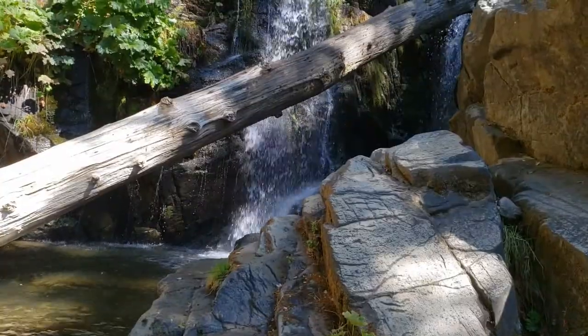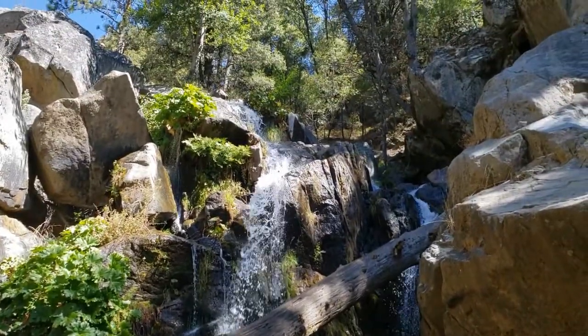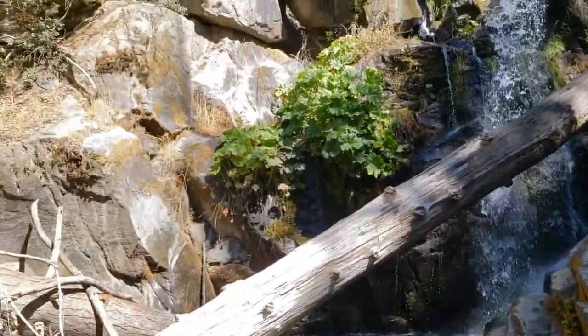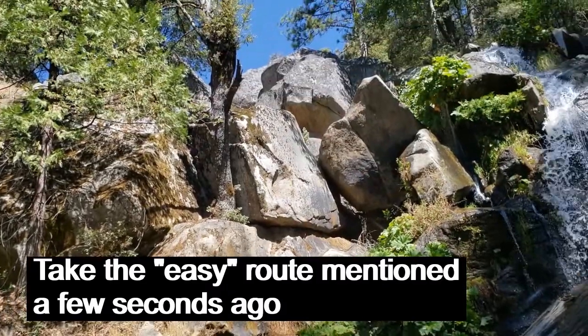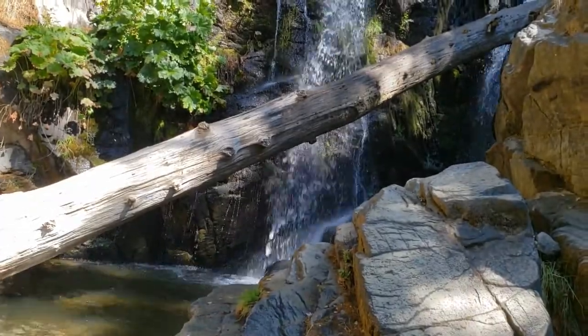And here we are, Corlieu Falls. This one's really nice. But to get down here, I had to scale down a path that goes through these rocks. I kind of don't recommend it, but the view is worth it.